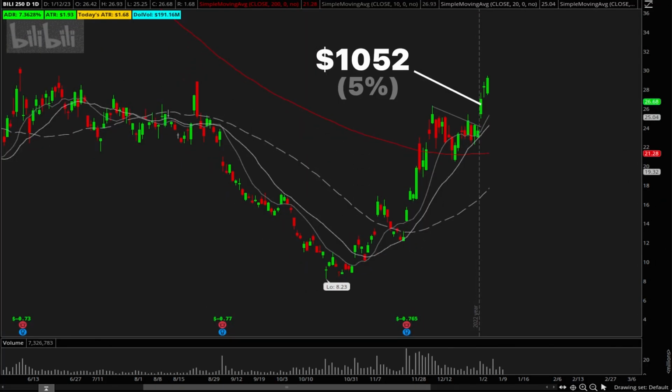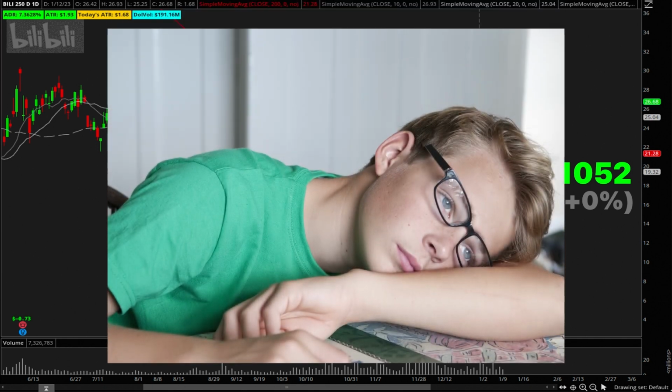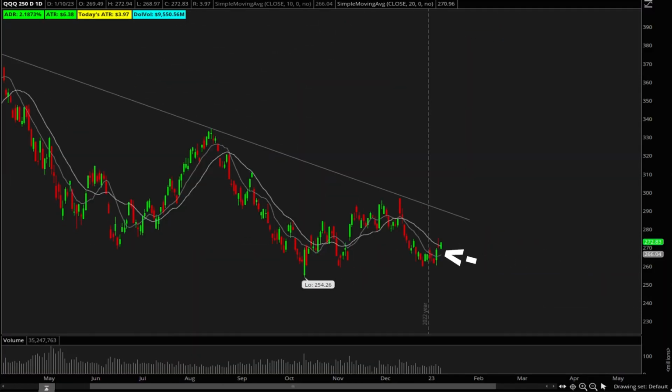He started moving in the right direction, but then ended up failing back and stopping us out at break even. And that probably happened because this strategy works the best when the overall market is in an uptrend. So let's wait around a bit for the market to improve. Alright, it is now January 10th. The market has had a few green days, so let's try a trade or two.